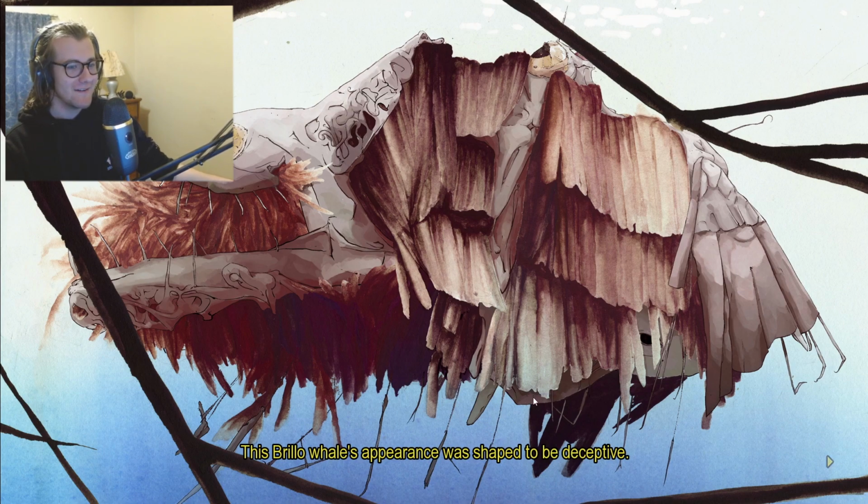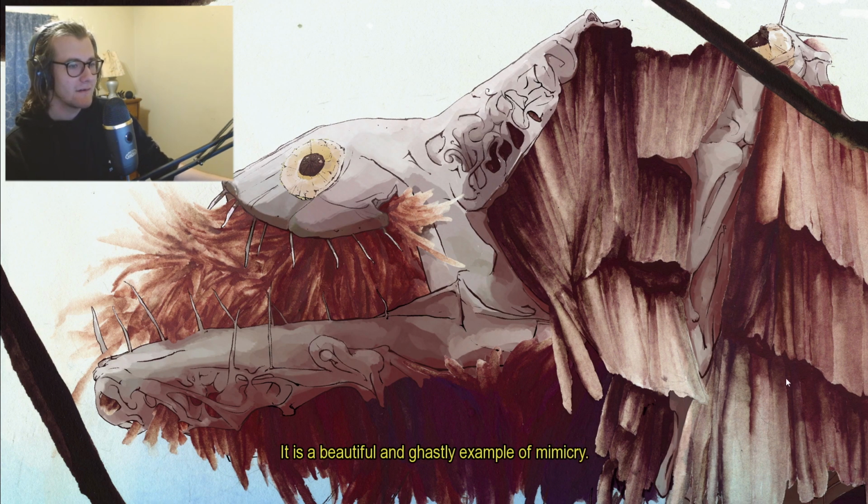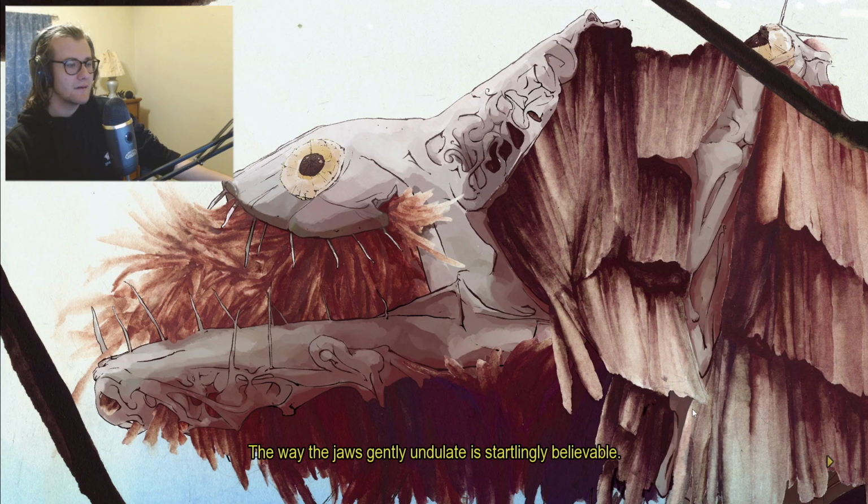That's cool. That's awesome. Using the skulls of other animals to give that illusion of being a big predator. And there they are right there, I'm imagining. It is a beautiful and ghastly example of mimicry. Kind of like the stone dog. The way the jaws gently undulate is startlingly believable.